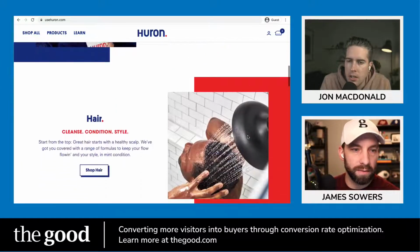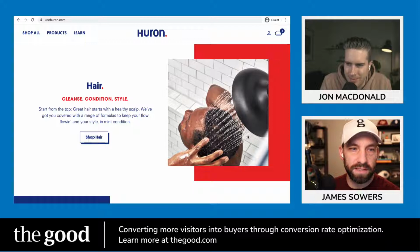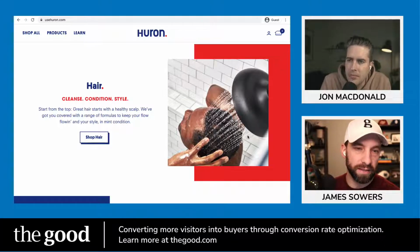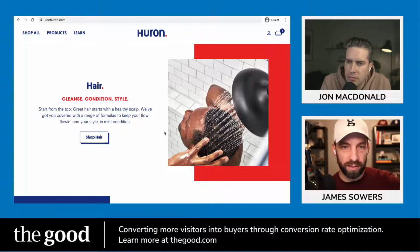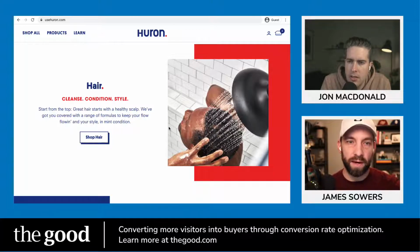All right, let's keep it moving. So then we're into hair. It looks like we're going to have similar layouts, just now we're getting into the category ones. So maybe we're in a test or something. I definitely would test bringing the categories up higher versus the kits, and then having the kits be, to your point, the upsell from an individual product.